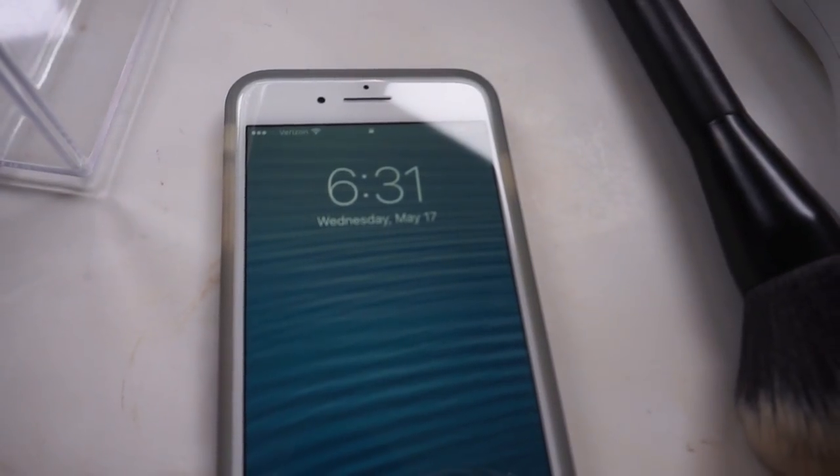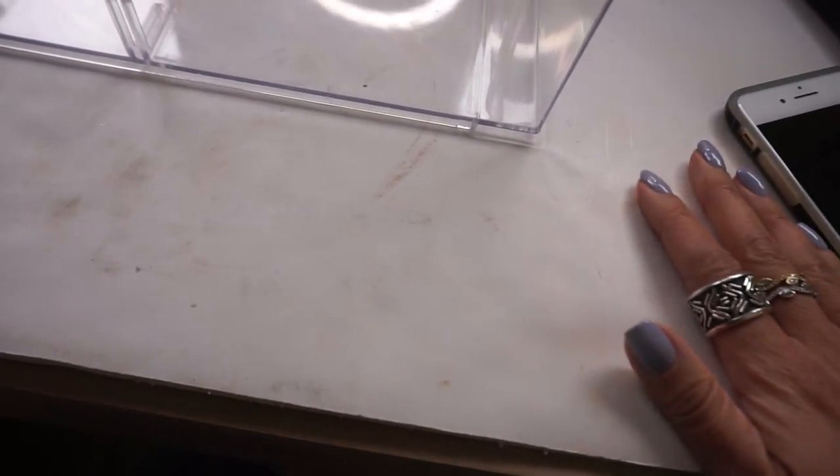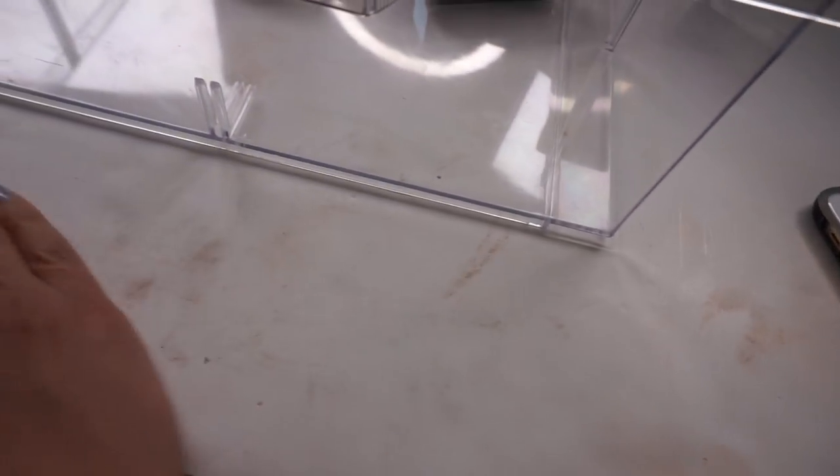It's 6:31 right now. Ignore how messy my table is. Oh my gosh. Thank God I put stuff down because look at the disaster that I create while filming.